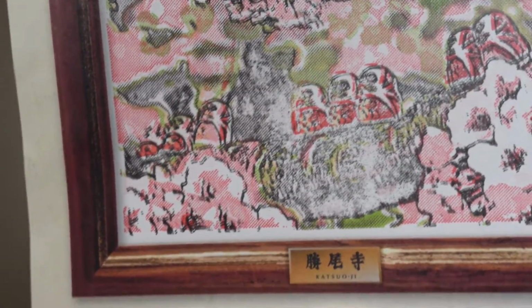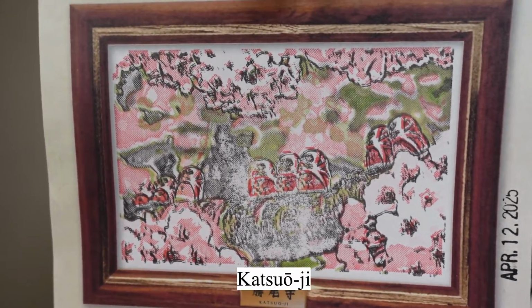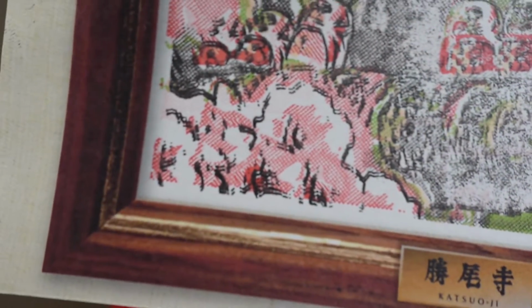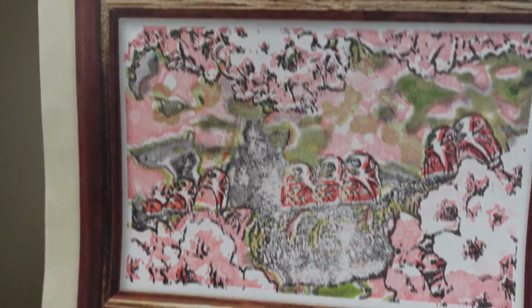And I got this at a temple. I'll put the name on the screen because I'm blanking on it right now, but I accidentally did the black stamp twice. So there's kind of a wonky double line there, but otherwise I think it looked really cute. And that's a really fun souvenir. There's a lot of places where they do stamp rallies like this, and then you get the different stamps and it adds up. So I thought that was really cool.